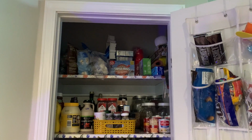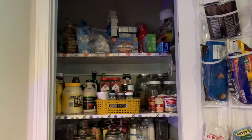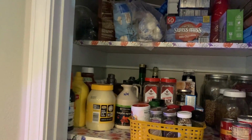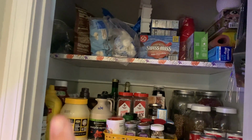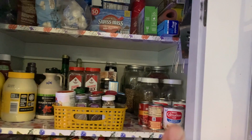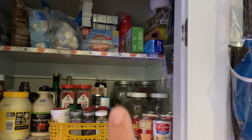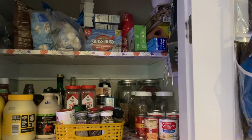And like that, my pantry is done. So on my very top shelf is party stuff and our extra supply of hot chocolate. And then the shelf below it is all condiments, and then my extra spices that I keep only small amounts of. And then all the way to the right is canned goods, like my beans, lentils, and a few actual canned goods that need to be used up first.